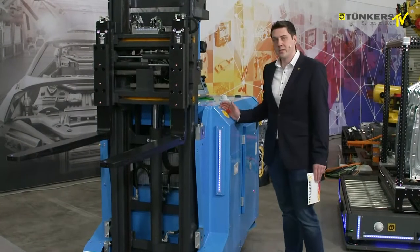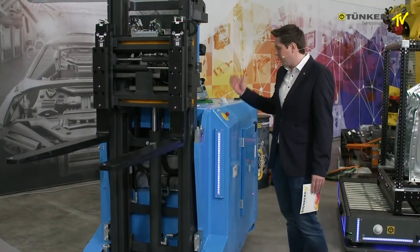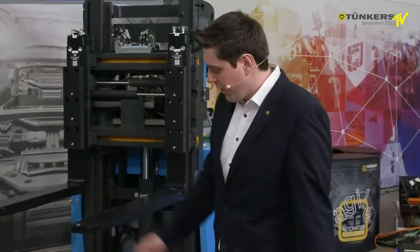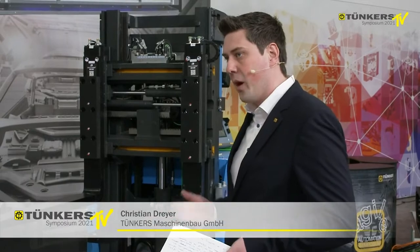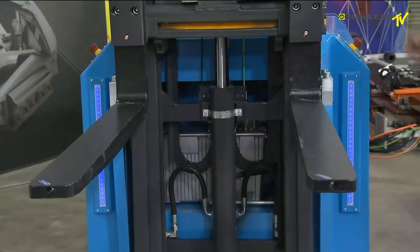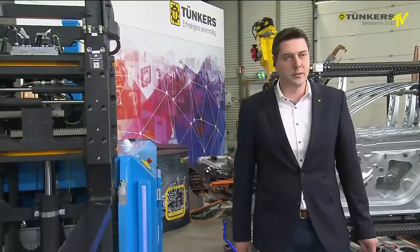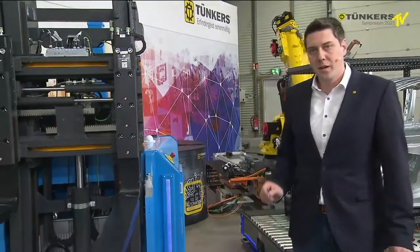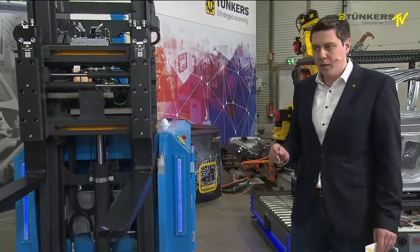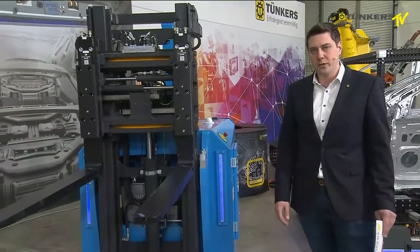Here you see the Tünkers stacker. The Tünkers stacker is one of the most modern AGVs from Tünkers. It's a counterbalance forklift AGV. We have sensors in the forks for detecting the position of the pallet. The AGV is equipped with free navigation technology. It's based on a simultaneous localization and mapping technology. So it means we detect the contour data of the environment and use it for the navigation.